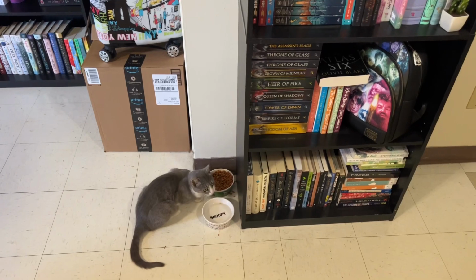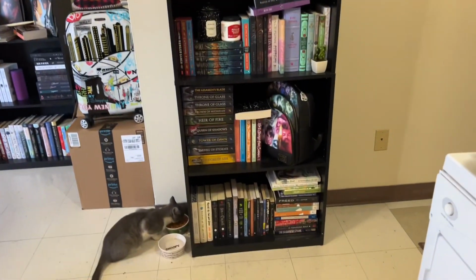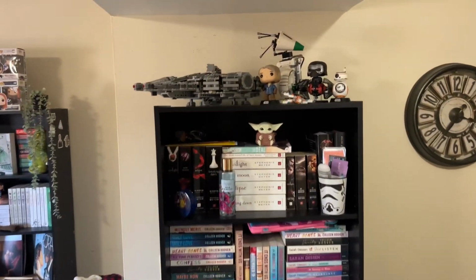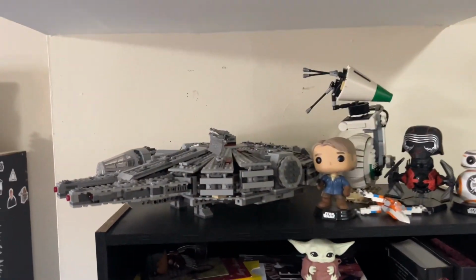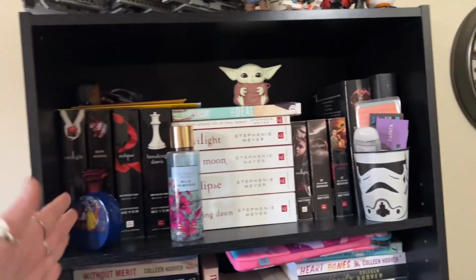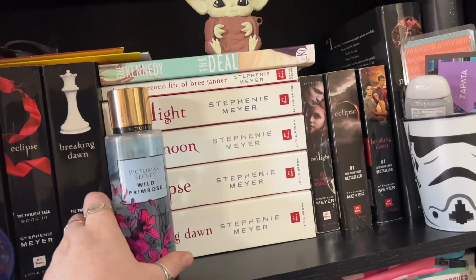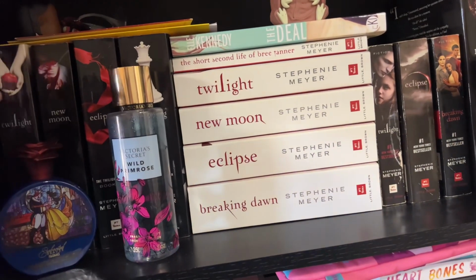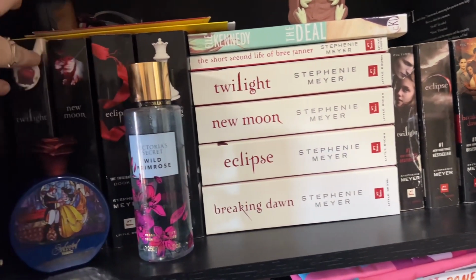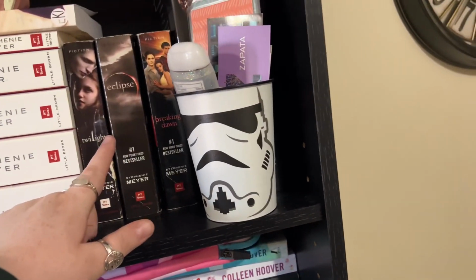We'll start with my cat. That's Gertie. This is kind of my free-for-all shelf almost. So I have my Star Wars things up here. My brother built this. It's his, but we share it. We've got Twilight. This is from my work. This my friend Leah left here 3 years ago and it just stays here. These are my black cover Twilight books that I have to read. Ones I don't read. Ones that I just wanted.